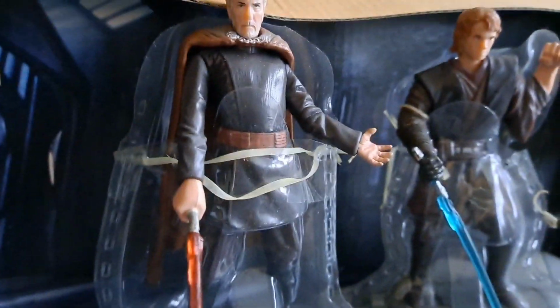Ain't bad either. I love Dooku, by the way. Never used to. He used to annoy me a bit. But when I first watched Attack of the Clones, I did not like him at all. Now, you can tell by the facial sculpt of this.